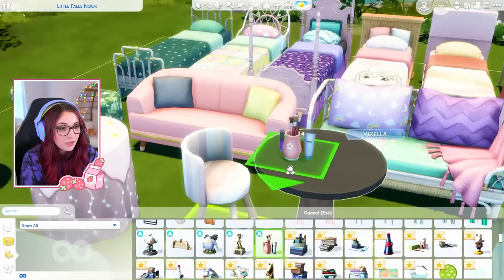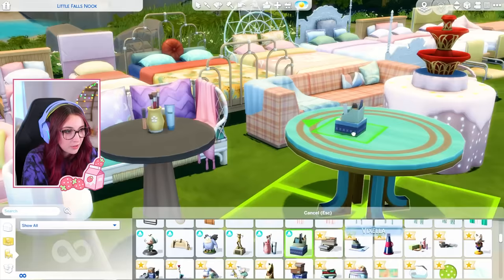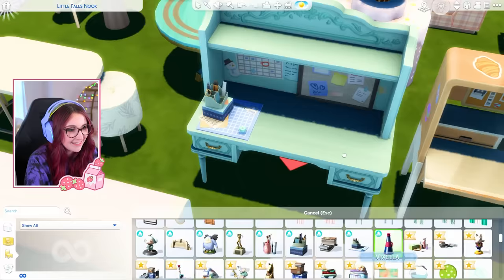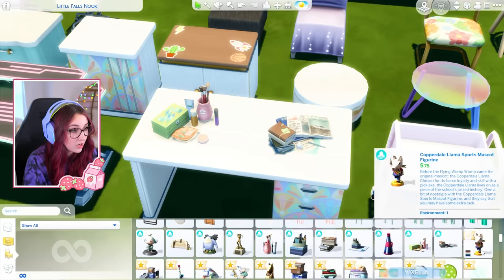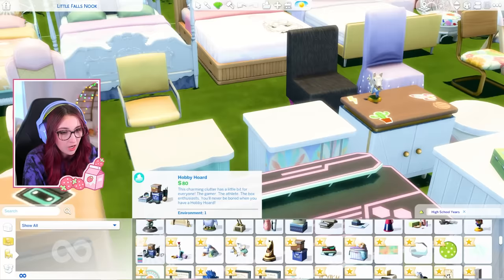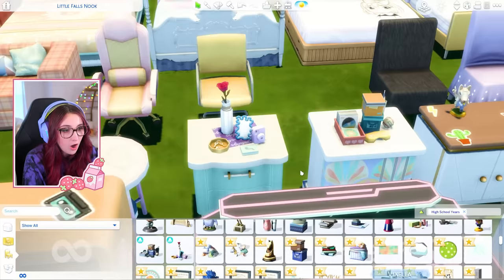Okay, we've got the makeup. More makeup. The craft cubby. Oh, love that. Study stacks, cute. Craft collection. The cheer megaphone. Copperdale Llama sports mascot figurine. I actually thought they were flipping me off for a second and I was like, yay. Hobby hoard. Oh, cute. It's got gaming in there, some music. Oh my God, the Polaroid, the keys, the little squiggly mirror.